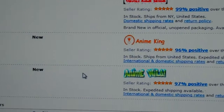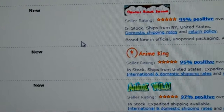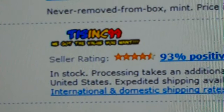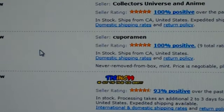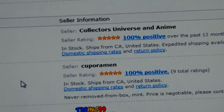Anime Wild, I've heard bad things about. I'd probably stay away from them. Not necessarily that they sell bootlegs, but I hear they have bad service, so... And T-Sync 99 or whatever, should probably stay away from them too, because apparently they have some legit figures and some bootlegs. I did buy a figure from them once, and it turned out to not be a bootleg, so I got lucky, but you probably shouldn't take a gamble on them.